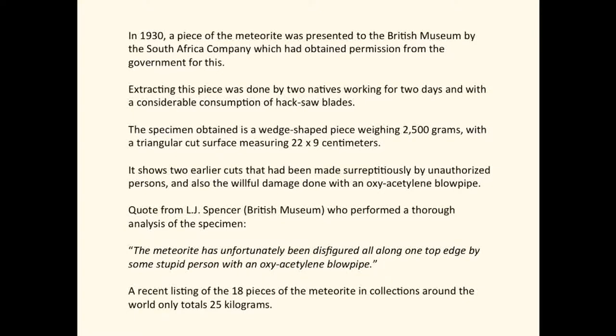There's an interesting story here. The South African company donated to the British Museum a piece of this meteorite. But getting it off the meteorite was a real chore. It took 2 days for two natives working all the time with many hacksaw blades to get off a wedge-shaped piece about 2,500 grams and about the size of a fairly small sheet of paper.